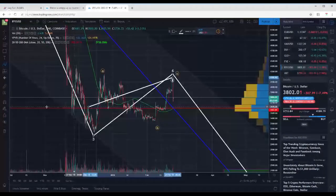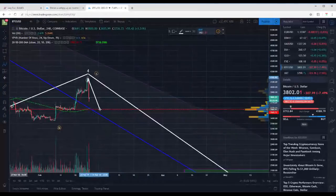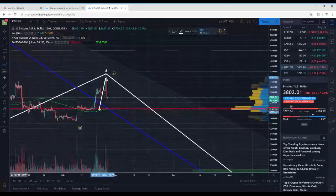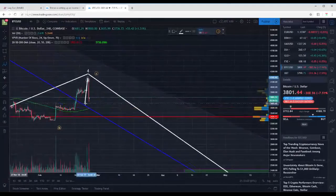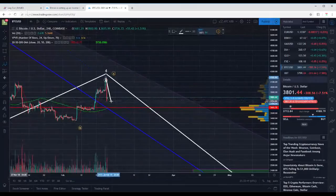There's actually a trend line here. I don't have it drawn. This is just the price. This actually, no, this is the trend line. This red support down here. Actually, depends on how far I move out. But anyways, I have a support drawn here, but it doesn't really matter.